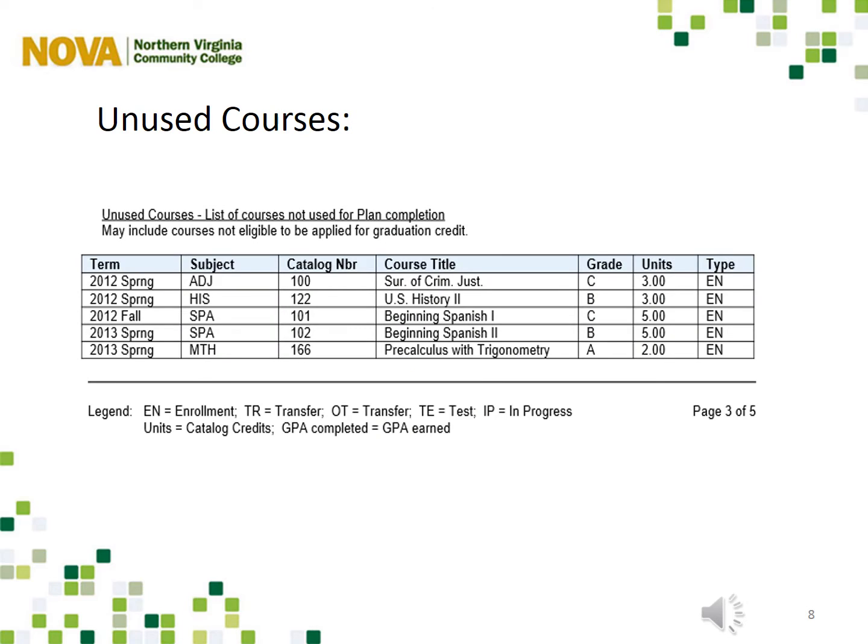Toward the bottom of the advisement report is an area for unused courses. Students who have changed their program during their time at NOVA may have courses that do not apply toward their current program. They will be listed here. Students who transfer in credits that are not applicable to the degree requirements will be listed here as well, except a T will be indicated for the grade. Courses that were transferred into NOVA but do not have a NOVA equivalent will be indicated as EEE. For example, MTH EEE and a T will be indicated as the grade.